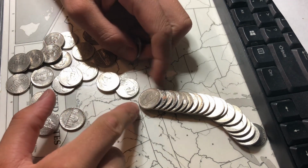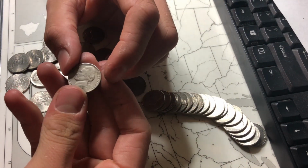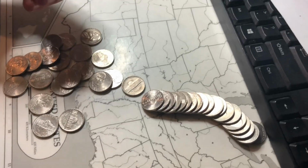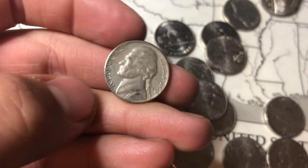Oh, alright guys, we got another old find here. We just have 2 rolls of nickels left, and we just got a 1954. If you can see it, I'll just bring the camera down. A 1954 out of Denver, in pretty good condition too.